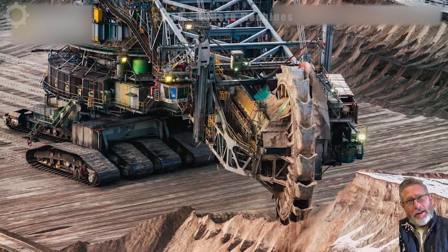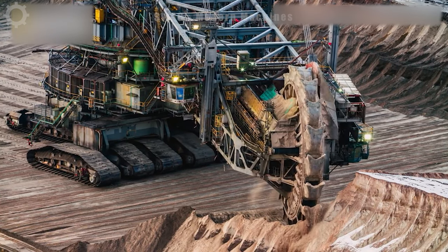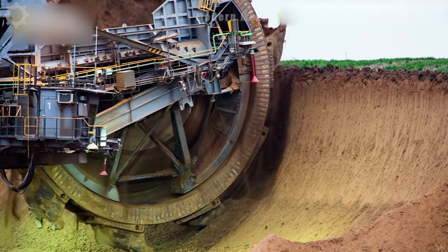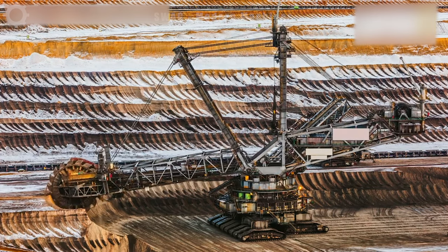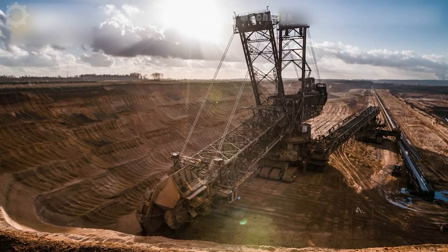This coal mining machine is as tall as Big Ben and weighs 14,000 tons. This machine is about the same size as a building, which means it has outstanding mining capabilities without further ado.